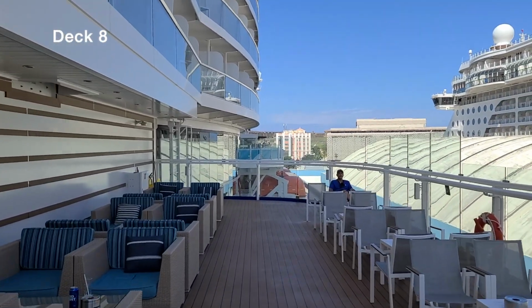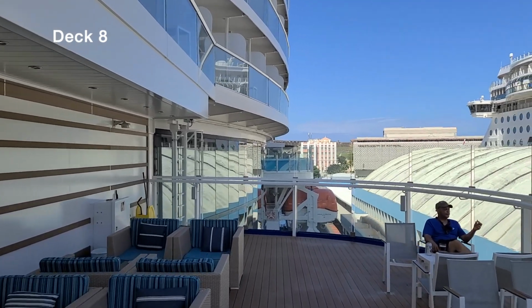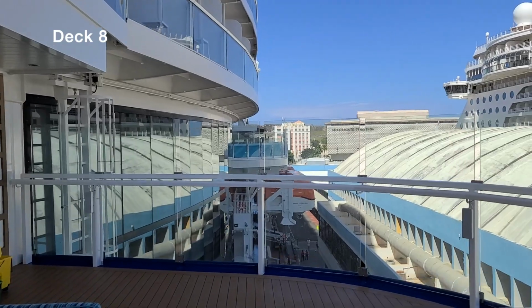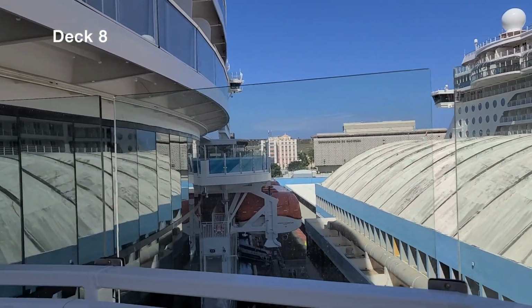Now this is a dead end down here. I just wanted to take the walk and kind of turn around so you guys can see how far we came on this side of the ship. And that's about it for deck 8. Such a large and beautiful deck.